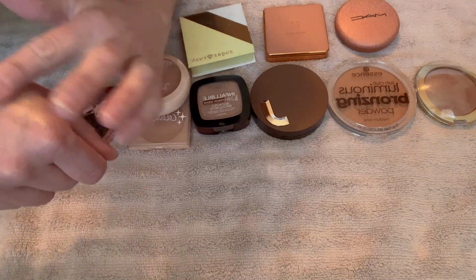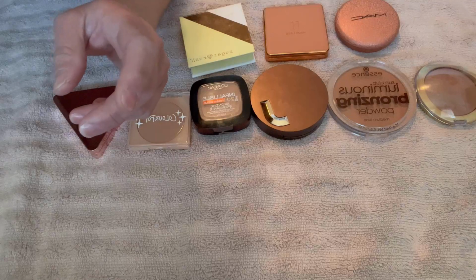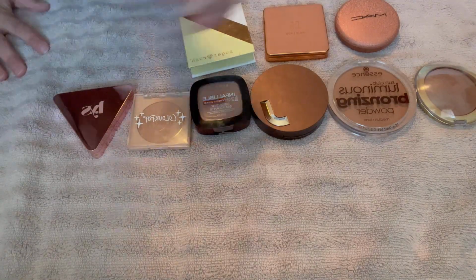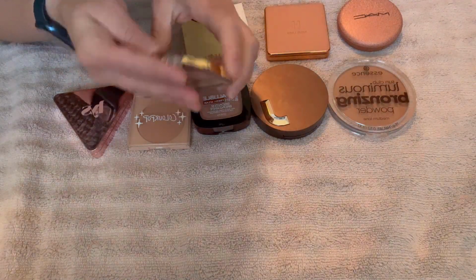And I feel like it has a weird smell too. So I'm going to go ahead and just put that one aside and we're going to toss that one. Okay, well, moving on. The next one is the Tarte Shape Tape Glow Bronzer.